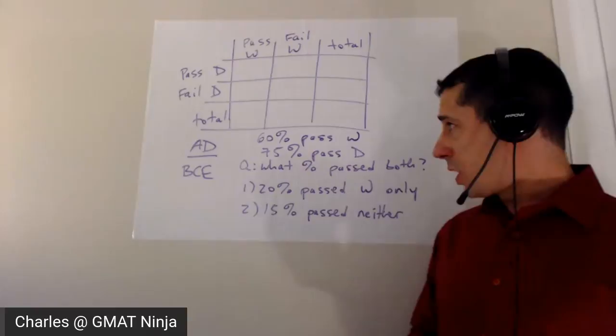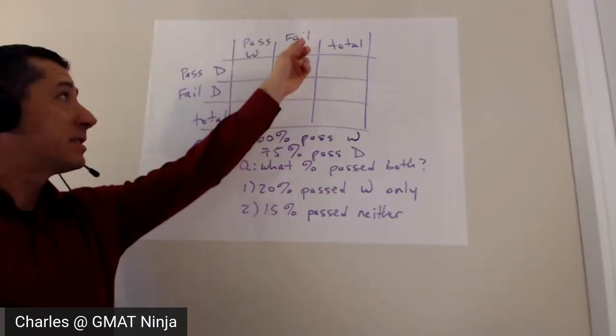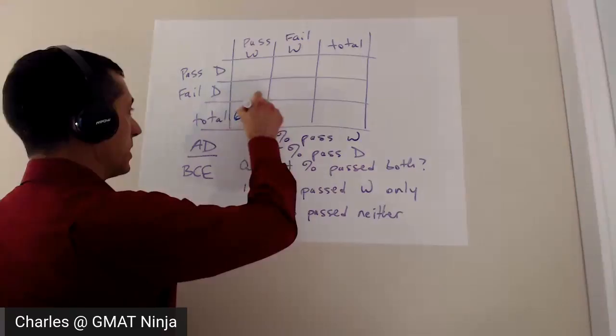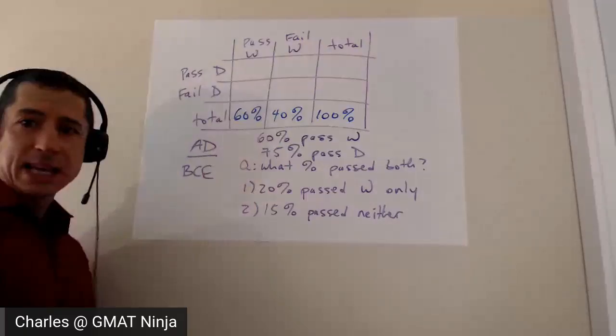So basically the idea here is that there's two kinds of people. There's ones that pass the written test, those who fail the written test. We've got people who pass the drinking test, fail the drinking test. Great. So in this case, we know that 60% pass the written test. So we can write that in here. We know there's 100% total. That means that 40% must have failed the written test. Cool. 75% passed the drinking test.